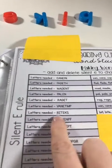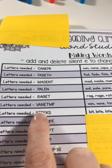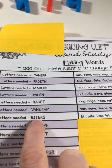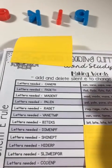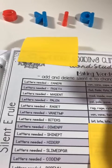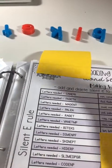A lot of times I have teachers that will ask me, why do you have B-I-T-E? Why not mix it up so that when the students start to put their letters down, they'll say, you know, I see the word bike? Well, I don't want them to pick out that word right from the jump. Actually, I do. I want to see if they're noticing that what they're doing is building words.